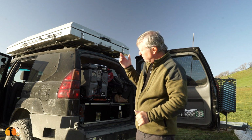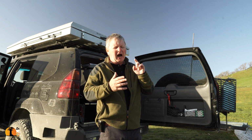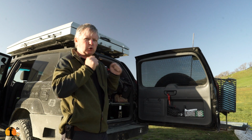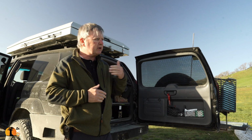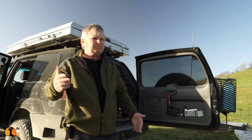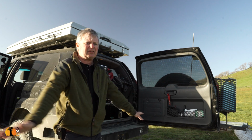The advantages of the Alu-Cab Gen-3 is that it is unbelievably quick to erect and to pack away. And that means that when you're touring, you don't always have in the back of your mind, oh, we really need to get to the campsite in time to set up our camp. With this, you need 5 minutes to do everything.